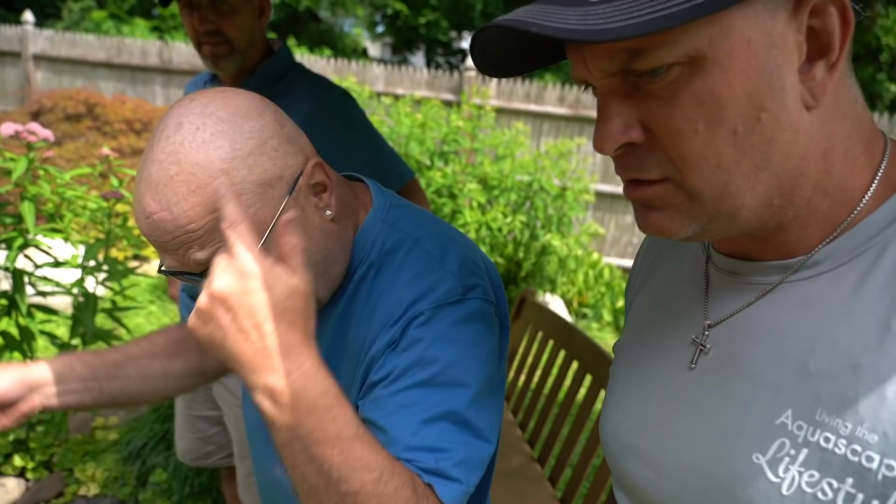You were pointing out the rock in your pond. Look at the algae. Look at some of the balding. Kind of just like my head. I didn't do that. The koi do that. Well, this is why they have whiskers.